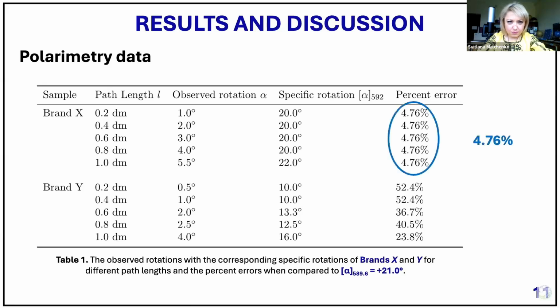From the measurements for brand X, the percentage error is relatively low, averaging 4.76%. Conversely, for brand Y, the percentage errors range from 23.8% to 52.4%, with an average error value of 41.2%.